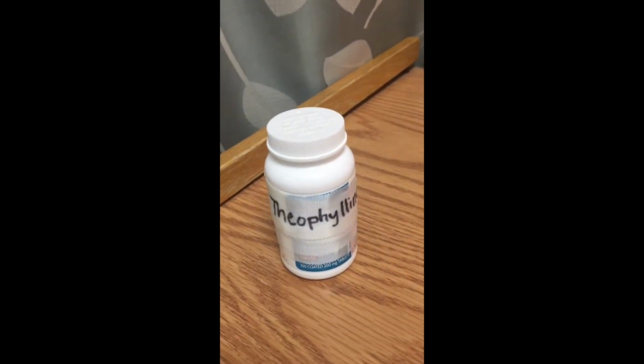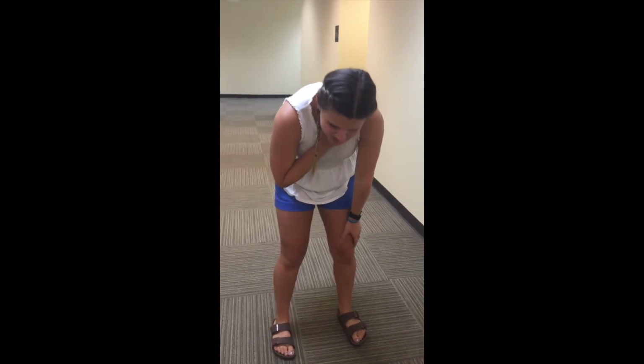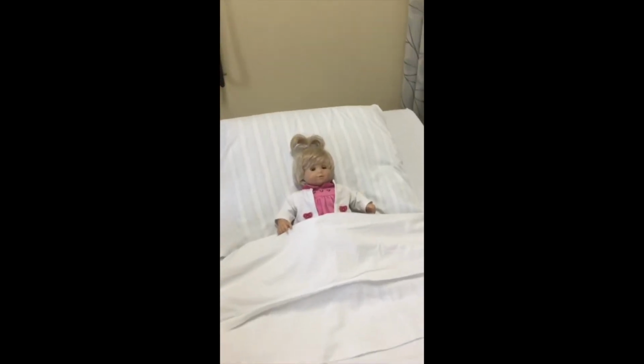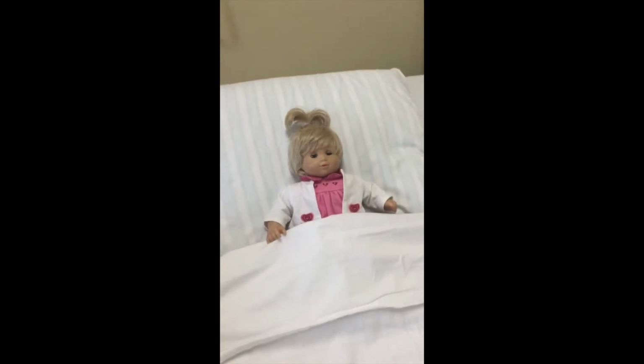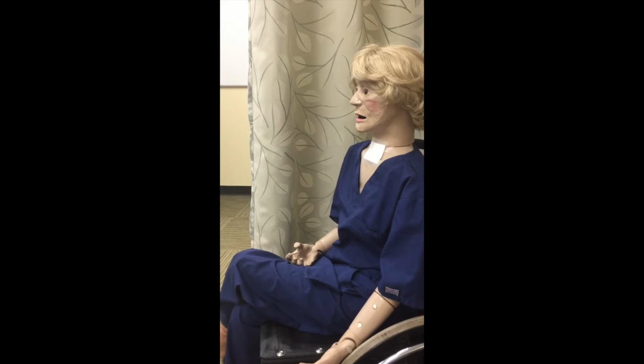Do you know why you should use theophylline? Theophylline is a bronchodilator. It relaxes the smooth muscles in your respiratory system and increases pulmonary blood flow. Theophylline can be used by anyone: infants, neonates older than 6 weeks, children, adolescents, and adults.